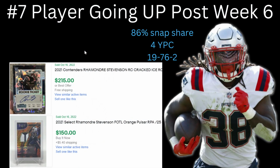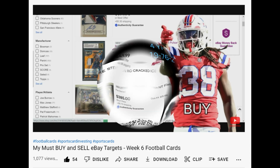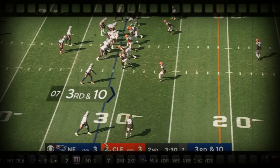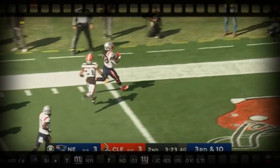But now my number 7 player going up post week 6 is Rhamondre Stevenson. Guys, if you remember, my number 1 buy target of the week was Rhamondre Stevenson. Days ago, when I said Rhamondre Stevenson was my number 1 buy of the week, well, he had an 86% snap share in this game, and he did the thing. 19 carries, 76 yards, 2 touchdowns.